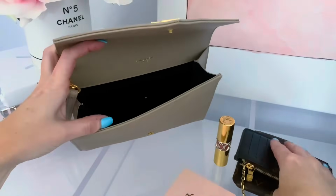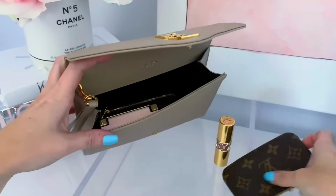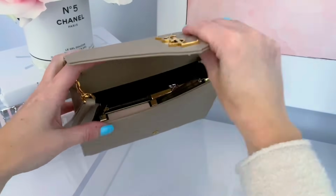But they also have organizers that you can buy where you can attach the chain. I don't have that, but I know they do make them. But this bag also fits a good amount. It fits your phone, it fits a card holder. It's just a really great bag, and this matches a lot. So this is a good one.